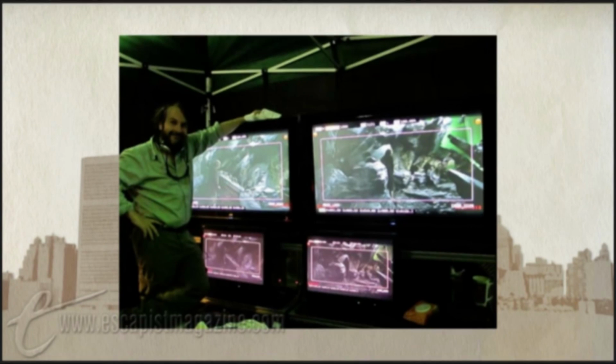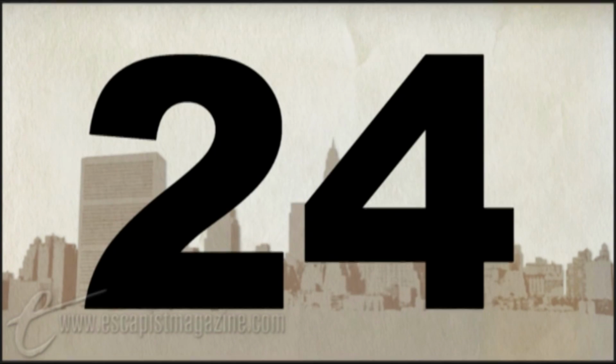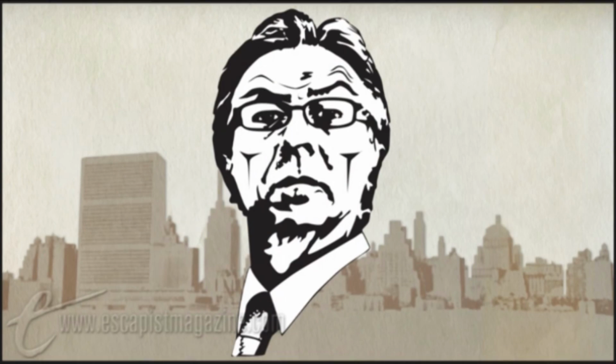The Hobbit was shot using a new breed of high-definition digital camera that captures images at 48 frames per second, or FPS, precisely twice as fast as the 24 frames per second that has been the default format for movie making for pretty much as long as anyone currently making movies has been alive.